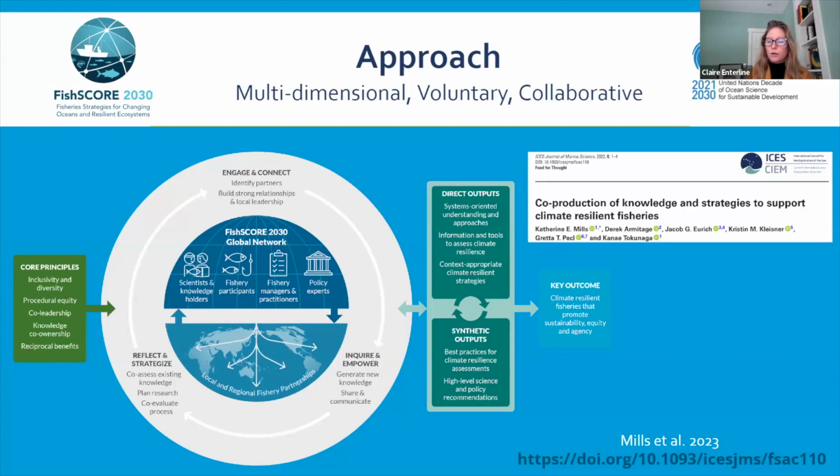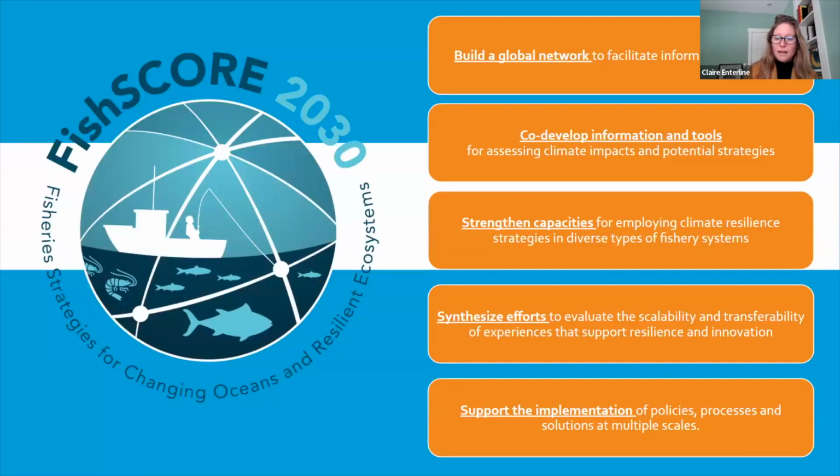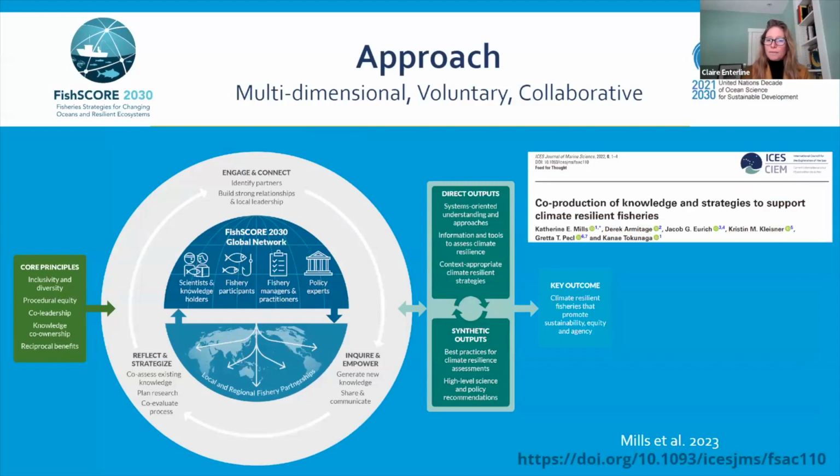And through these goals, we hope to have direct outputs, including some systems-oriented understanding and approaches, information and tools like the Climate-Resilient Fisheries Planning tool that Kathy was talking about, as well as others, as well as synthetic outputs like best management practices and high-level science and policy recommendations, all for that key outcome of climate-resilient fisheries that promote sustainability, equity, and agency of all people involved. And just going back to that real quick, Kathy and many of our other partners have put out a paper at the beginning of the FishSCORE program that describes these goals and the framework of the program in more detail.